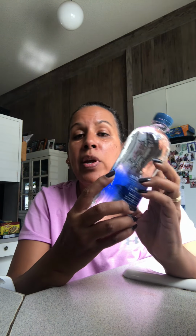And so I looked at this label and it says Hawaii Volcanic Natural Alkaline Premium Artesian Water. It even has over here on the top a pH of 7.8 to 8.4. So they're advertising this as alkaline water, pretty much the craze of today, right? To everyone who's health conscious. And when I turned the label over, oh, I was shocked. They even have home delivery if you really want it.